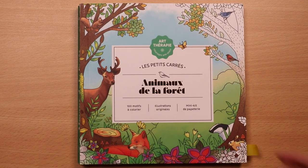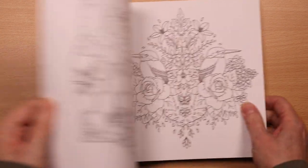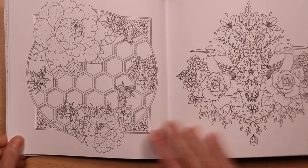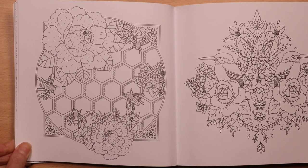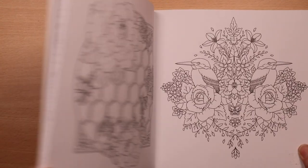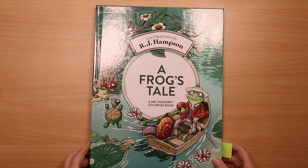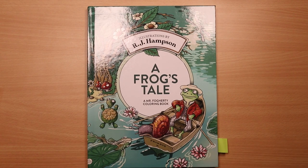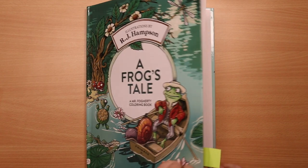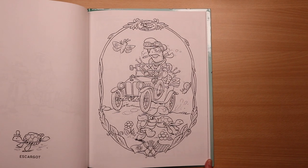This is another new book for me. It really should be on my wish list to finish this page. These lovely little bees, honeycomb. Maybe you've done this one. So maybe you have this in your collection because it's been very popular again. I keep saying popular, but this really was very, very hot last year. It's a frog's tail. And there's a bee on the page.